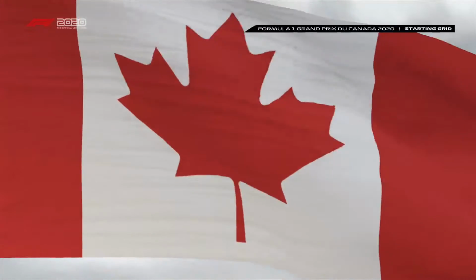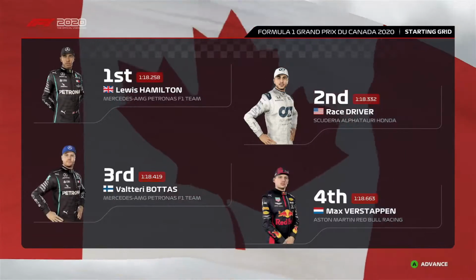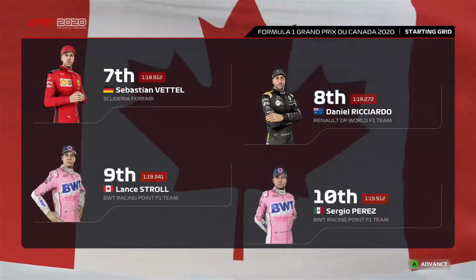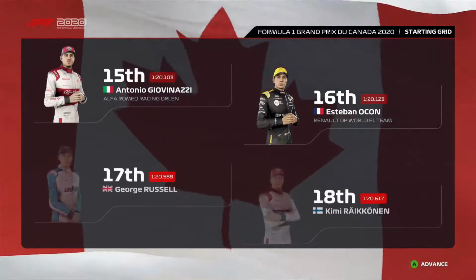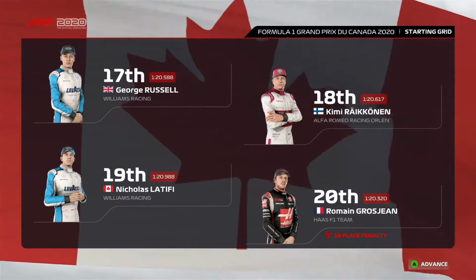Let's run you through the driver grid order for today's exciting race. An immense lap from Lewis Hamilton yesterday puts him on pole position, and the scientist completes the front row. Looking at the rest of today's grid, we have Bottas, Verstappen, Charles Leclerc and Albon, Vettel, Ricciardo, Stroll and Sergio Perez, Magnussen, Sainz, Lando Norris and Gasly, Giovinazzi, Ocon, George Russell and Kimi Raikkonen. Latifi and Romain Grosjean sits at the back of the grid. That's it then, it's time to go racing as we head to trackside for today's race.